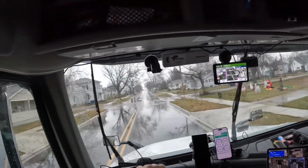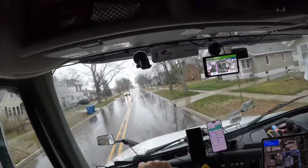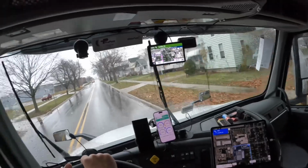Griffin Street. It looks like right after that big building. Turn left on North Griffin Street, then take the first right. Yeah, right there. Okay.